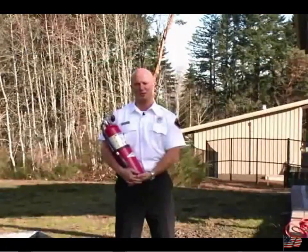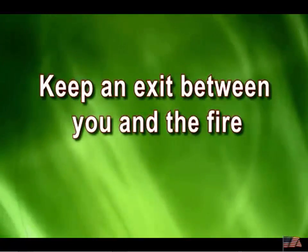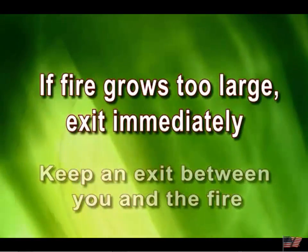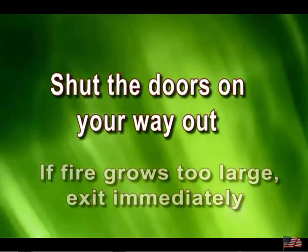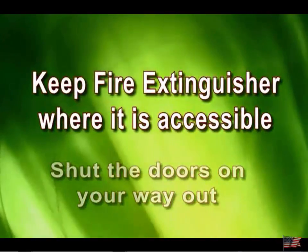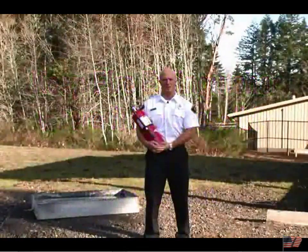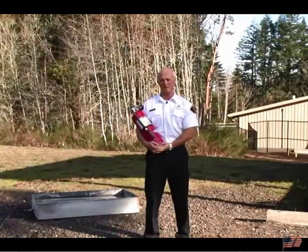Some important things to remember. Always keep the exit between you and the fire. If the fire grows rapidly and becomes too large to extinguish, exit the area. If you are inside, shut the doors on your way out. Keep the extinguisher where it is accessible. Small fires spread rapidly. In summary, fire extinguishers are used to extinguish small fires. Never put yourself at risk by attempting to extinguish large fires. Possessions can be replaced. You can't.